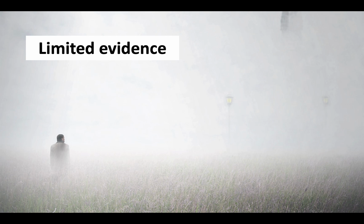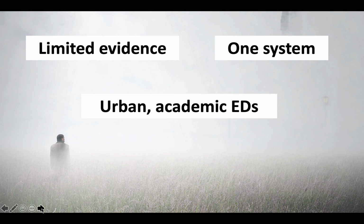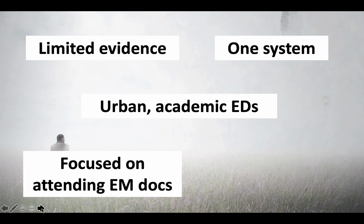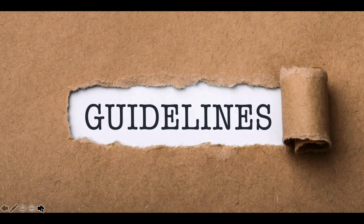Now, there are some limitations and considerations. First, there is limited evidence looking at what we do from the ED setting when it comes to using inhaled steroids. Second, this was one system and it was urban academic EDs, both of which potentially limit the generalizability. This was focused on attending EM doc charts, and it was chart review, observational methods, obviously subject to confounders and risk of bias. Now, I had mentioned guidelines earlier.